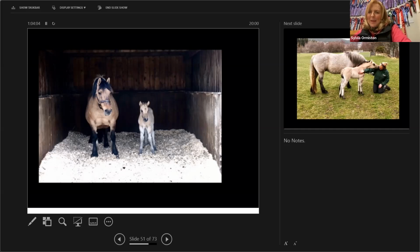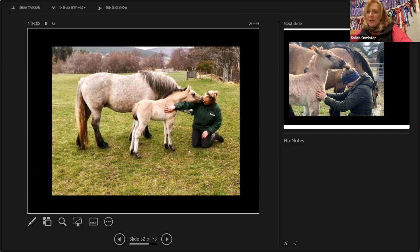And then we go on to the next image here. You'll see one of Bella's daughters with obviously then one of Bella's granddaughters. So whilst Faith is having something to eat, probably stealing something from my pocket, then I'm getting cuddles. I'm getting cuddles with Sparkles.